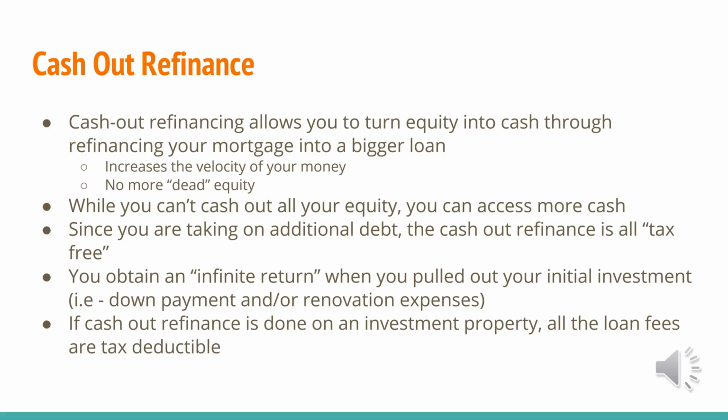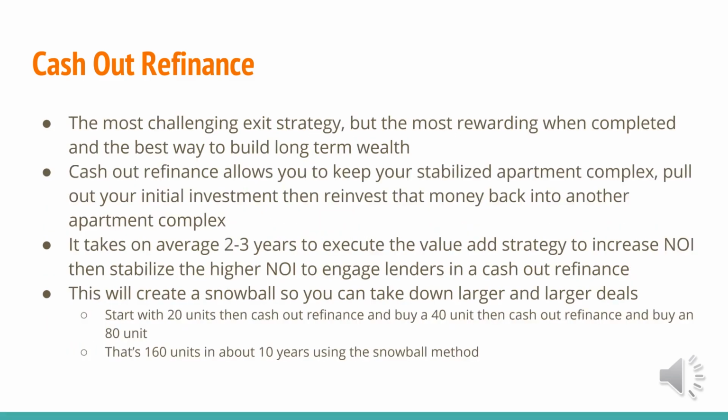And since you're taking additional debt, the cash out refinance is tax free because the IRS will not tax any debt, right? So at that point, if you pull out all your initial down payment and all your initial renovation costs, you're at that infinite return because now your denominator is zero, right? So now you have all this cash flow and no money in the deal, right? And if it's done correctly, when you do a cash out refinance on investment properties, all those loan fees are tax deductible and you can depreciate them over a certain time frame, and you can see it on Intuit TurboTax, and if you work with a CPA, right? So that's the beautiful part about it.